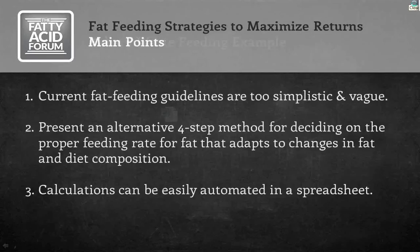So the main points that I wanted to bring across today were to go over some current fat feeding guidelines that I hear, which are single numbers, very simplistic to use, but I think are very vague and a little bit misleading in that they treat all rumen active fat sources the same. So I presented an alternative four-step method, easy calculations, for deciding on a proper or safe feeding rate for a fat supplement that adapts to the changes in the composition of the fat supplement and also adapts to changes in diet composition, specifically the NDF content. And then I showed you how these calculations can be easily automated in a spreadsheet so that you can very quickly go through the calculations to come up with the answers.